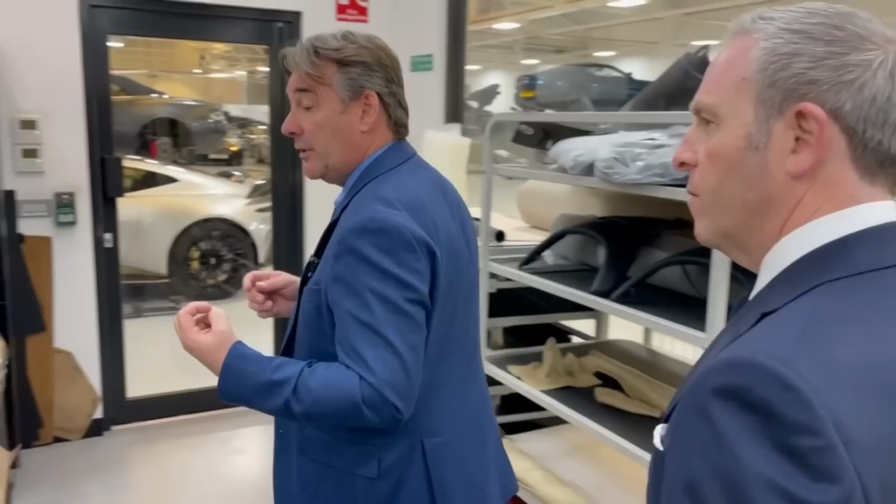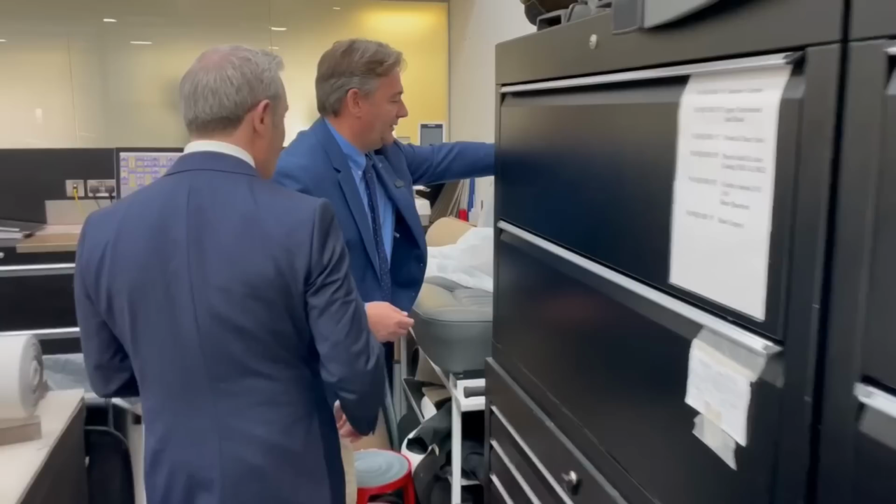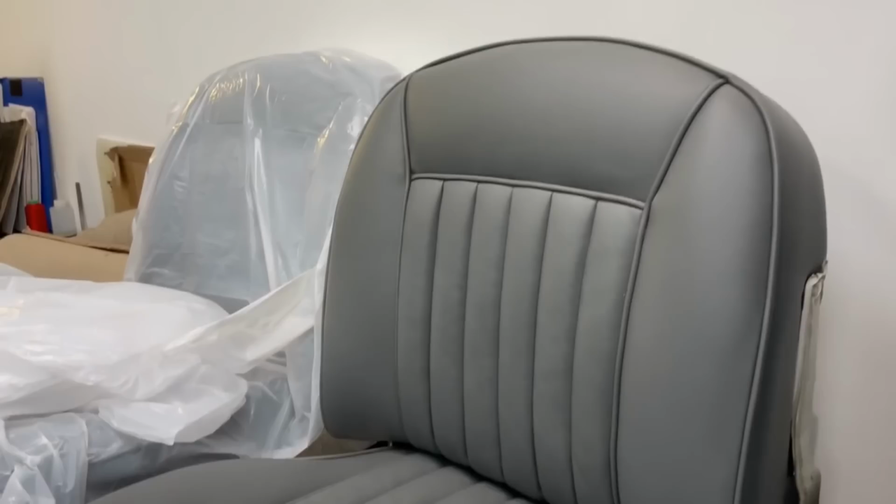Oh, there we go. There's the seat. Thanks, Chris. It's like you heard us. There we go. So let's just have a look. That is actually the correct color for Goldfinger, which is the original gray. Absolutely beautiful. Smell in here. You can smell the leather, can't you?